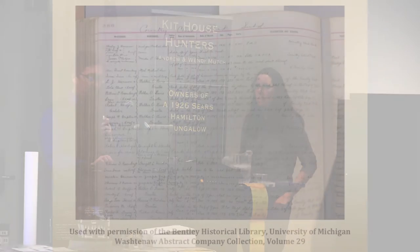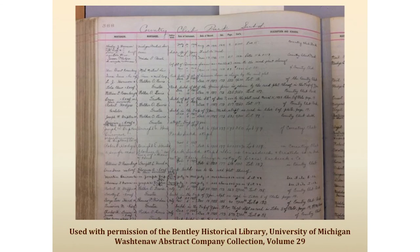And this is an example from Washtenaw County. This is a mortgage abstract, and this is actually in the collection at the Bentley Historical Library at the University of Michigan. This is like the moment for a kit house researcher. There are, I think, 5 or 7 Walker O. Lewis's on this page, and then several Thomas Riordan's.